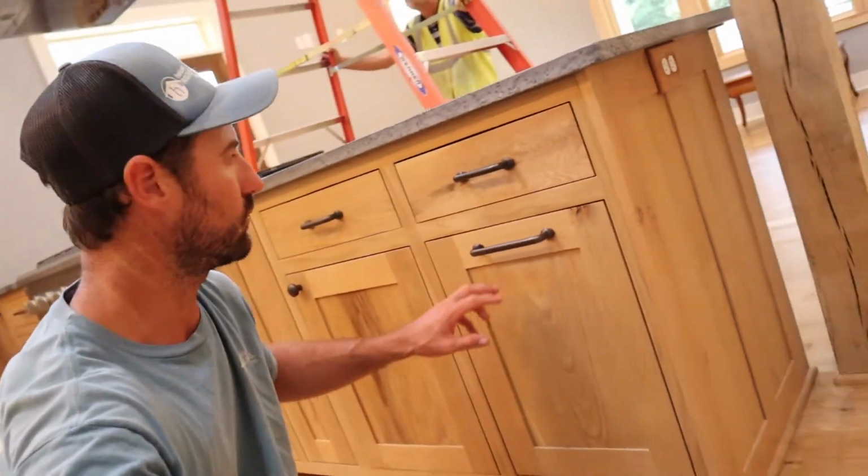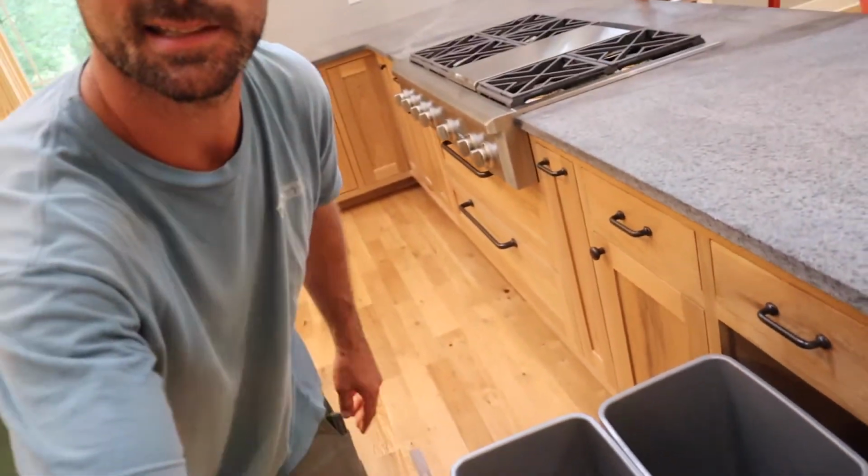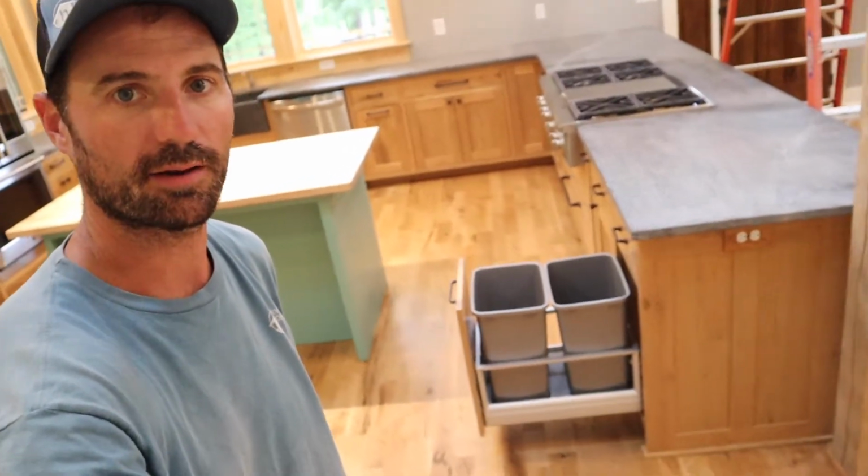You got a trash roll out here too, that end of the island. This thing holds recycling and trash. It's a 2-bin rollout. Well, anything that we use all the time, hardware, trash rollouts, stuff like that, anything that we put our hands on and use all the time, we like to have as high quality as possible so that it lasts over time.